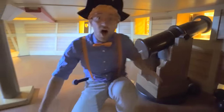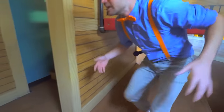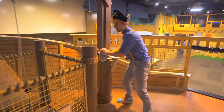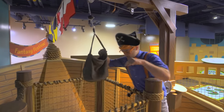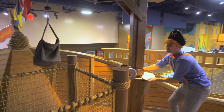Now let's head to the top of the pirate ship. Whoa, it's really dark down there at the bottom of the deck. Okay, let's go up to the top. Wow, this is awesome. Hey, look at this. This is a way to get supplies down to the bottom or over to the land.